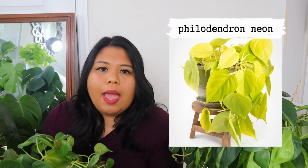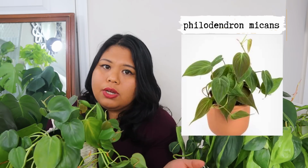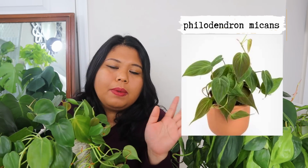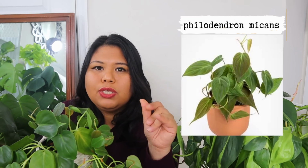The same way with the philodendron neon or philodendron lemon lime, its color looks exactly like that of the neon pothos, but has the same shape of leaf as the philodendron scandens or heartleaf philodendron. And the philodendron micans looks exactly the same as the heartleaf philodendron as well, but its leaves are darker green in color and sometimes even burgundy, and the leaf has a velvety texture to it.